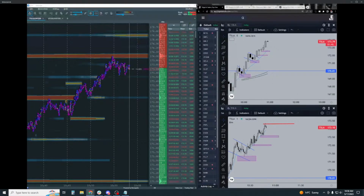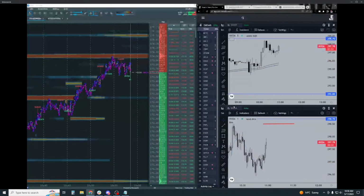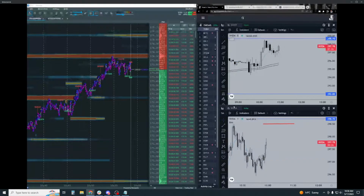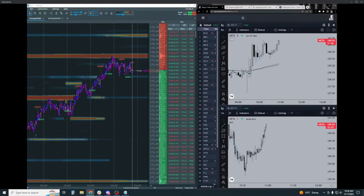I want to check one second over here. AMD. Okay, AMD over here, nothing for now. NVIDIA, because we had these as good movers yesterday. Let's see over here also, Google was another good mover yesterday. Google for now weak. Let's also put Meta. And I have my basket of stocks every day that I go over.